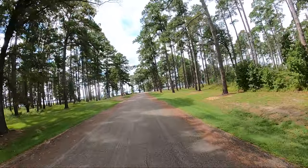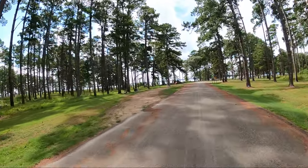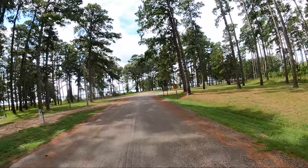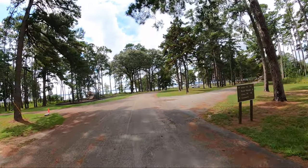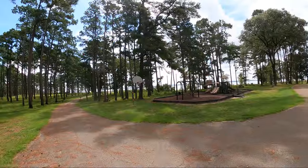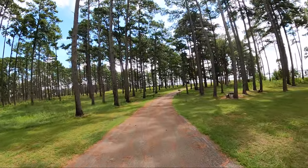Coming up here on your left is the dump station, and it is the only dump station I have ever visited that actually has hand washing stuff. Playground for the kiddos to burn off some energy. We're gonna head down here.